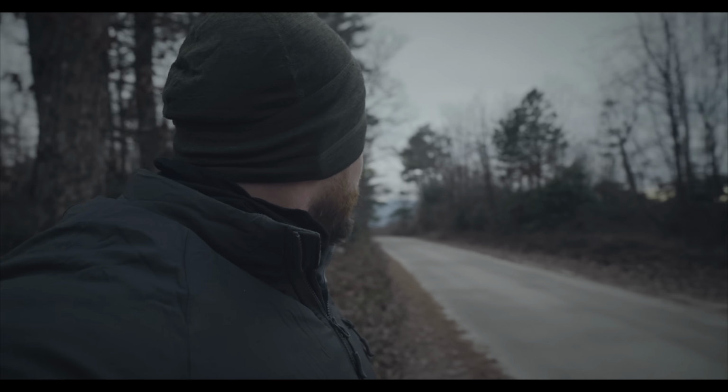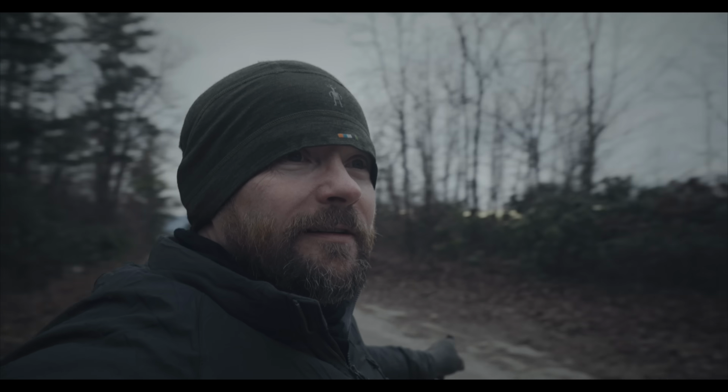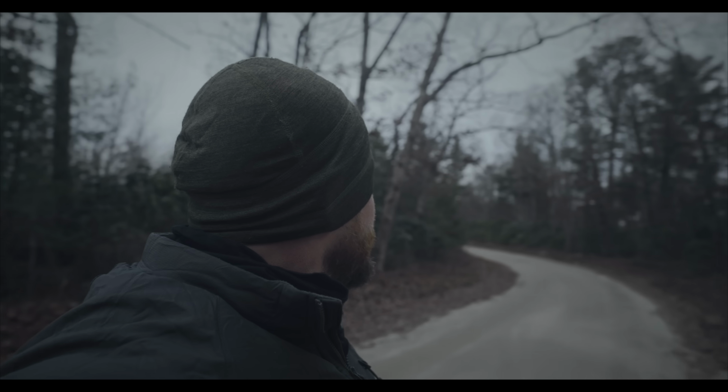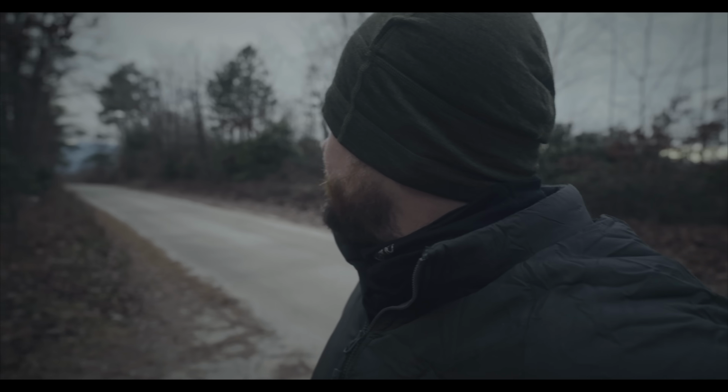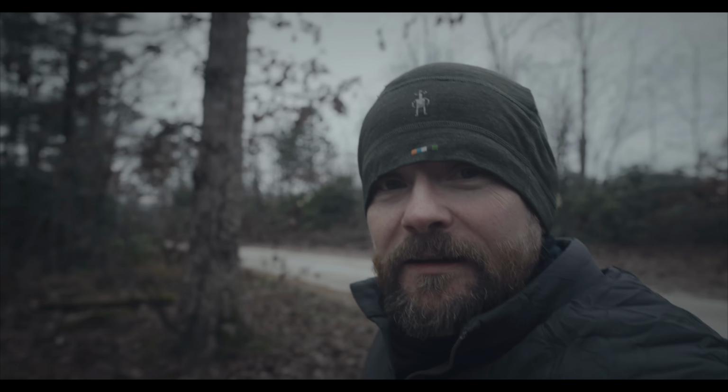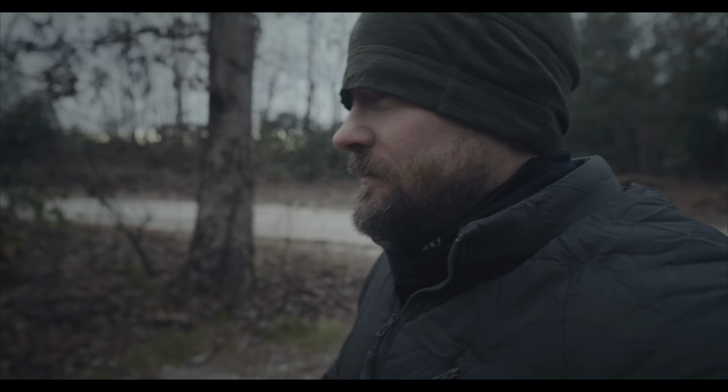I'm actually very surprised that I've seen no one traveling this road today. I mean, not a soul. I would have thought that the good old boys have been out here, but not today. It looks like I'm up here by myself. And that's exactly the way I like it.